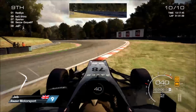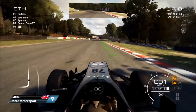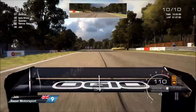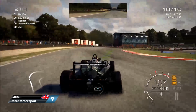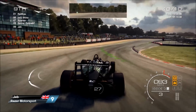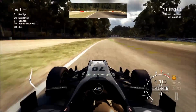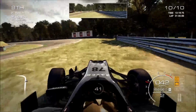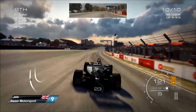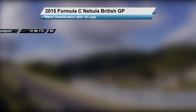Shino in sixth, Spartan in seventh, Jeb way down in ninth, as he as well, I would assume, pushing very hard there was Jeb, and it looks like he's inspecting his car for a little bit of damage, and he may have some damage indeed. Oh yeah, he's missing half of his front wing, so that's certainly not going to help, and that's probably why he's getting mad. Oh no, this is the incident that caused that to happen actually, but mercifully for him, the race is over as he finishes in that 9th place position.